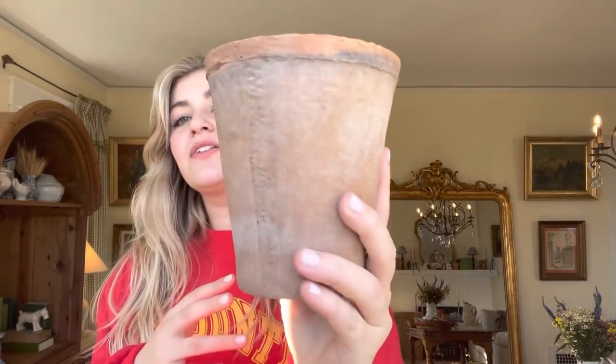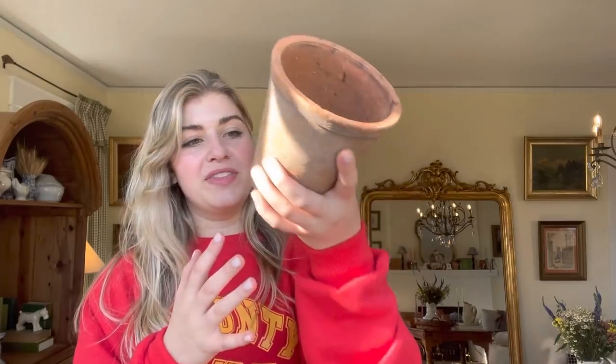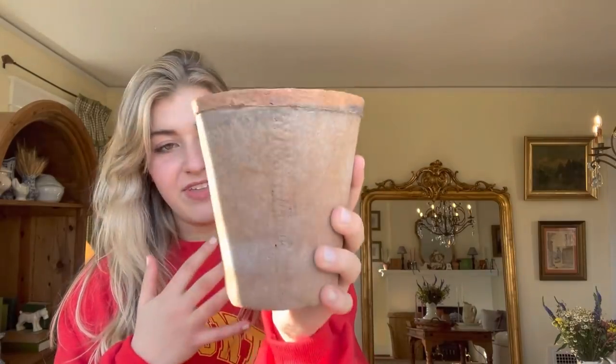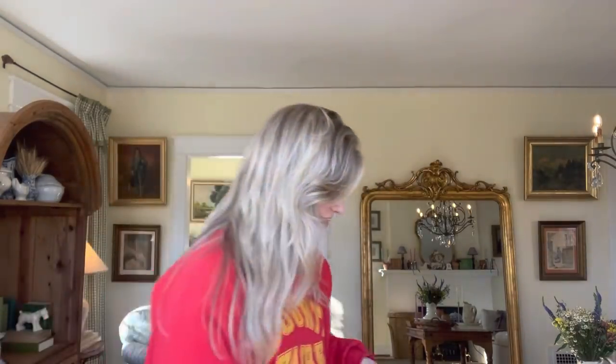I found this. This was $2. This amazing, really old terracotta pot. I don't know if it actually is really old, because I know sometimes they make them like this nowadays that look super old, but this one looks very, very old and distressed, and I love that so much. So I had to get this.